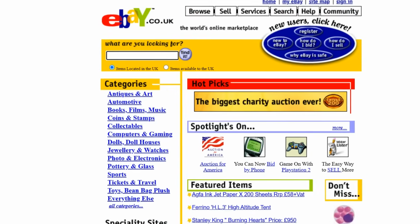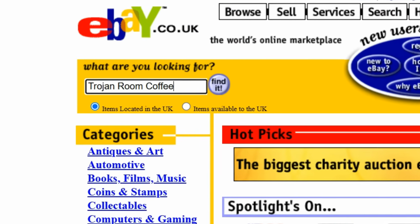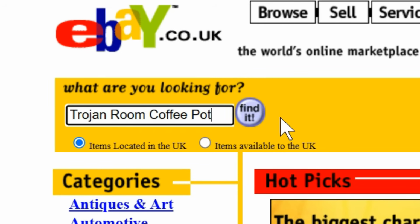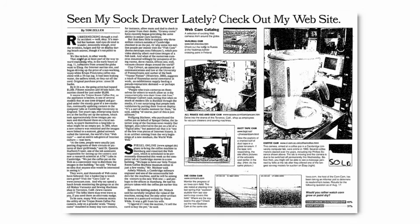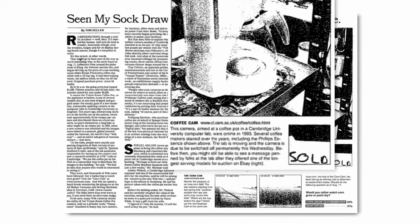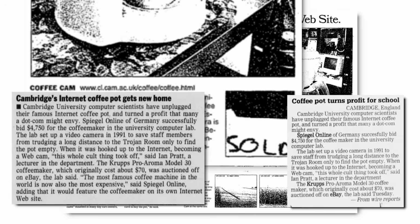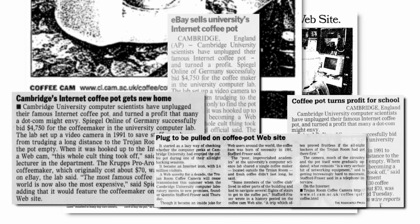Perfect for selling off historic items of interest. So it was then, in August 2001, that the Krupp's coffee pot was listed, drawing huge attention. The Cambridge Coffee Club, as they came to be known, were expecting bids to not exceed £300. But as the 2:39 PM deadline loomed on the 11th of August, the final bid of £3,350 came through, equating to just under $5,000 at the time, or 10,500 marks.